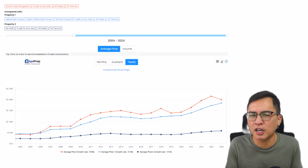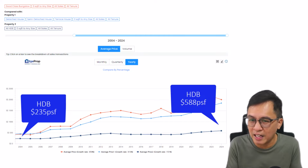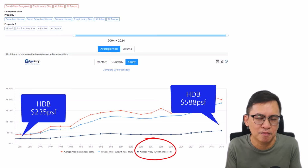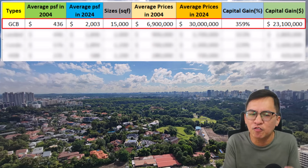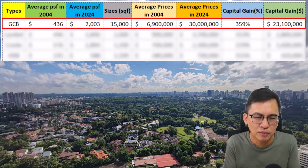Whereas for the typical HDB flat, the average price was 235 per square feet back in 2004. Today it is going for 588 PSF. This means prices have increased by 151%. Here, let's go deeper by putting a number on them. Assuming a GCB that measures 15,000 square feet would cost 6.9 million back in 2004. In 2024, the same GCB will cost 30 million. The capital gain will be 23 million between them.